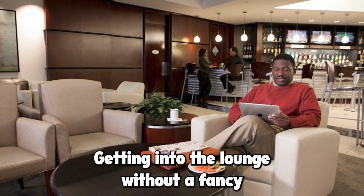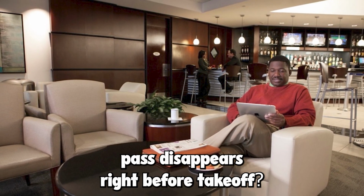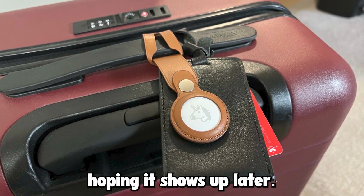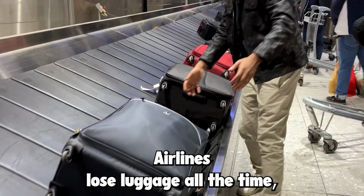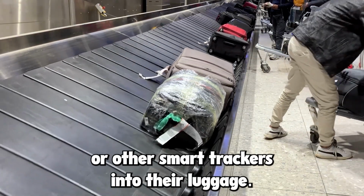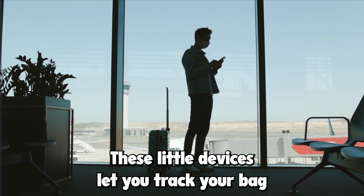Getting into the lounge without a fancy ticket is a win, but what good is comfort if your bag disappears? Track your own bag with AirTags or smart tags. You hand over your bag and watch it vanish, hoping it shows up later. But let's be real, airlines lose luggage all the time, and getting it back feels like yelling into the void. That's why smart travelers are slipping AirTags or other smart trackers into their luggage. These little devices let you track your bag in real time.